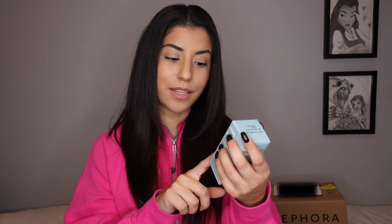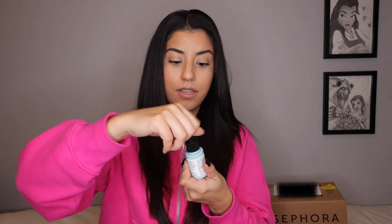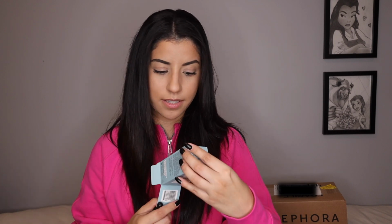And last but not least, we have the clarifying serum, but I'm actually very intrigued by it, so I will start testing this out tonight, because I'm interested to see what this does. Now that I'm reading what it's for, I should have tested this out a long time ago. It says, use me if your skin is stressing you out and you just want it to chill.